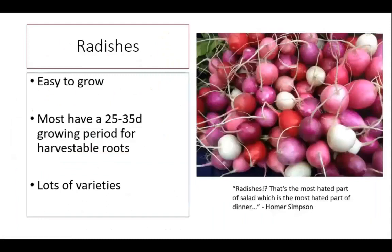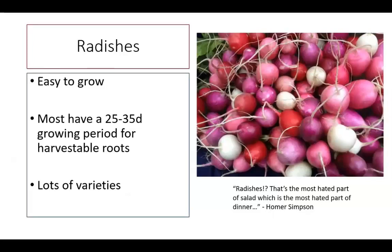First of all, there are radishes. They're easy to grow. Most of them have a really short growing period, and there are lots of different varieties. The downside to radishes is that, particularly if you have kids, most people don't like radishes. We have our quote from Homer Simpson for the anti-radish team, but radishes are healthy, nutritious, and can be prepared in a variety of ways.